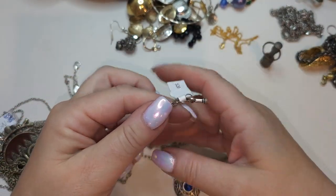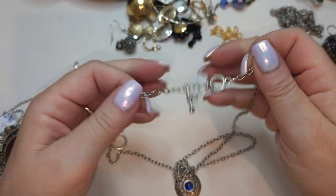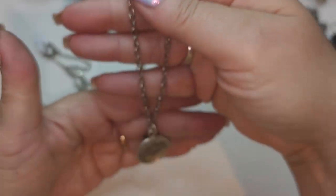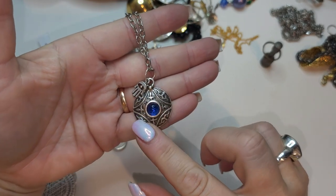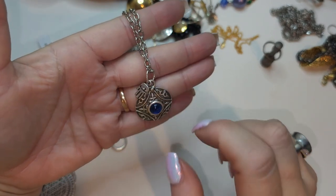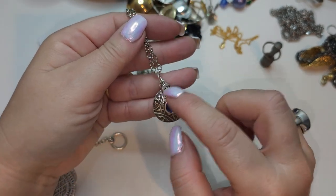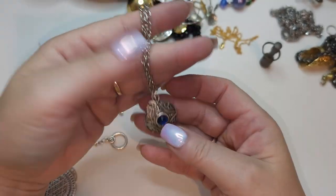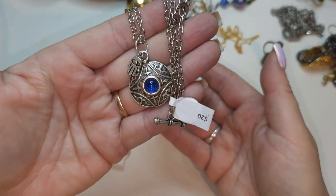Okay, so right here we have a silver tone necklace. It has a $20 tag attached to it. It's toggle clasp, silver tone, and then we have a pendant, glass right here. It's kind of a medallion and a hand, kind of protective hand, Hamsa, I think. Here we go, very pretty with the tag.